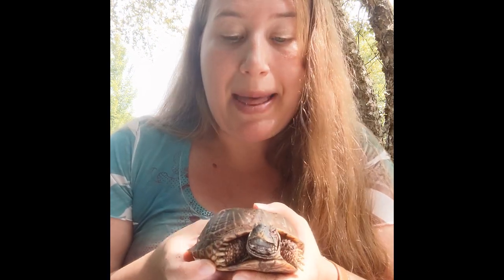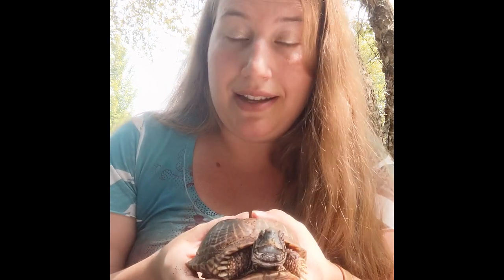The average lifespan is going to be about 15 to 30 years in the wild. Typically, they can live around 30 to even 50 years in captivity with good care. And there's even been a record of a turtle living to be 145 years old, and a box turtle.